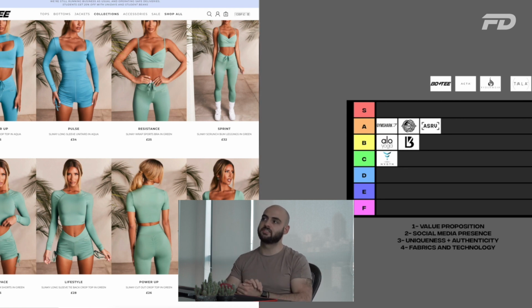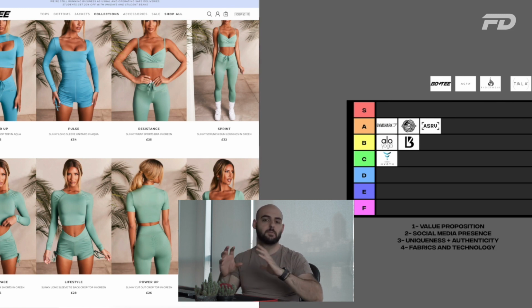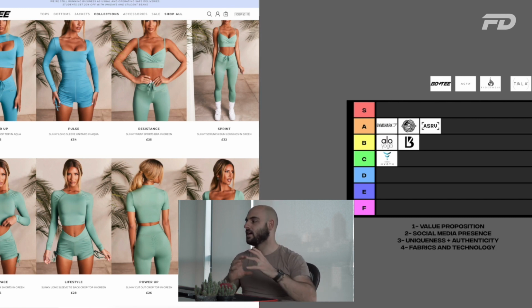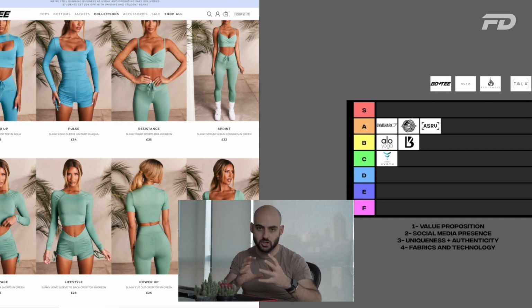Their uniqueness and authenticity. This is kind of interesting. If they had not taken this sort of streetwear infused approach, I would be a little bit more hesitant. But I think that they're trying to carve out a different lane for themselves in the activewear, sportswear space. They're definitely trying to build on that from what I'm seeing. They're offering items that are sort of a blend of bombshell sportswear and more street-focused apparel. So I think their uniqueness is definitely there, and they're working on that.